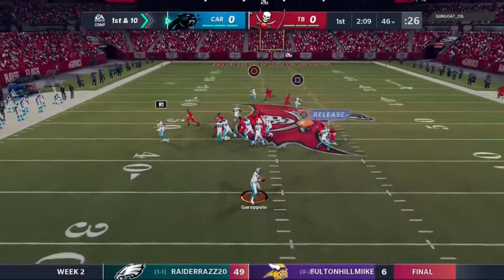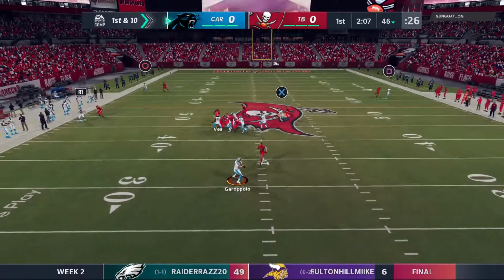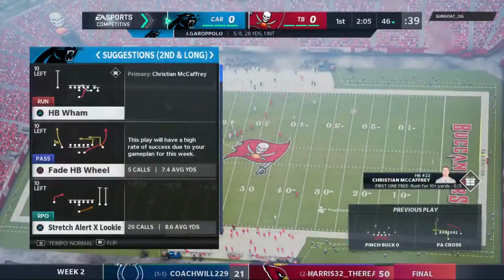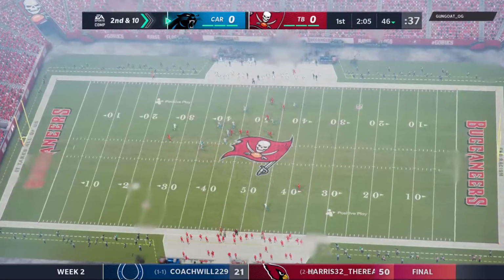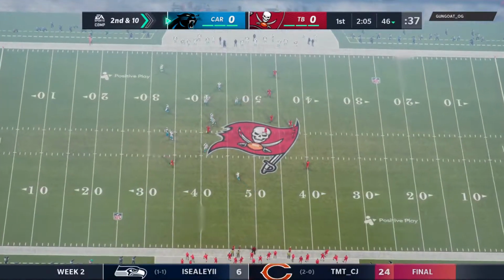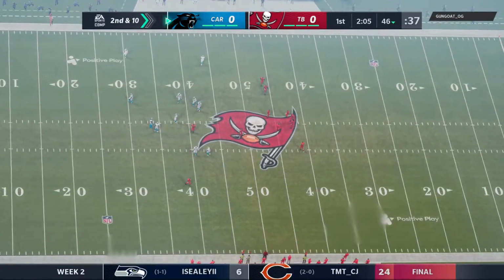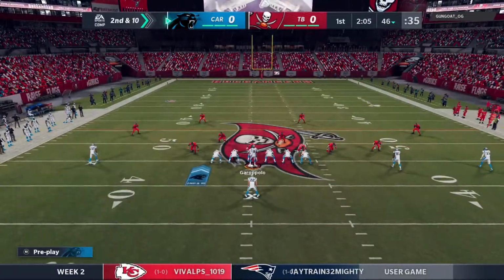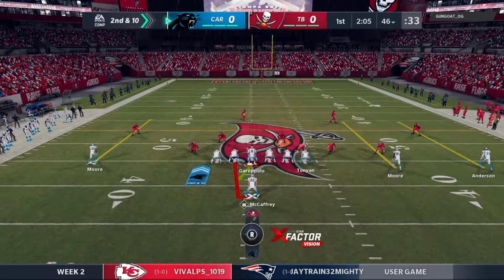Play action, Garoppolo. And he just gets rid of it, throws it away. A wise move there, looked like nobody open, now 2nd down. They've given up a few first downs on this drive, but getting the incompletion there should give them something to build on and maybe turn the tide. So now 2nd and 10 after the incompletion on 1st down.